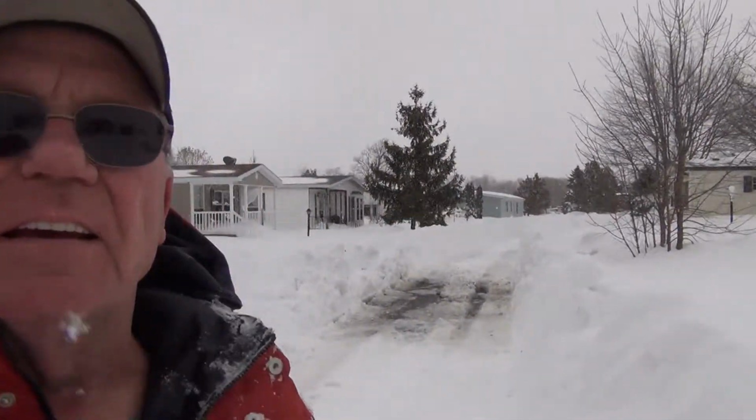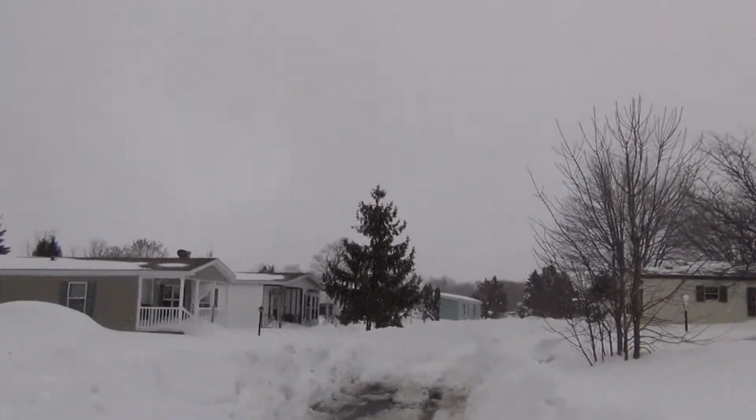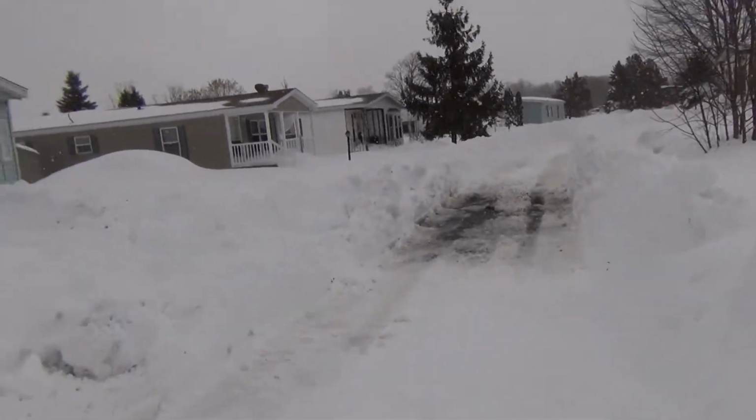At least, as you can see, we got some of the road plowed. But we're not getting out unless we have a four-wheel drive. So that's as far as I got. You can see my vehicles in the background back there. So not much fun here.